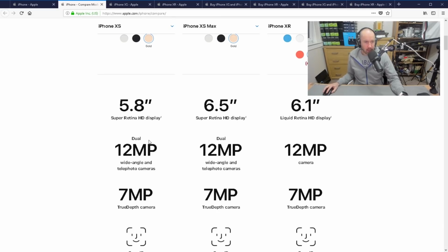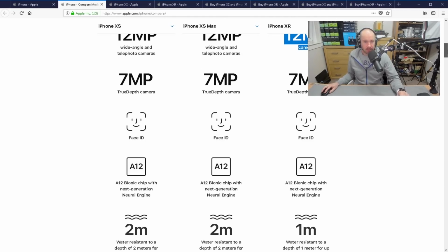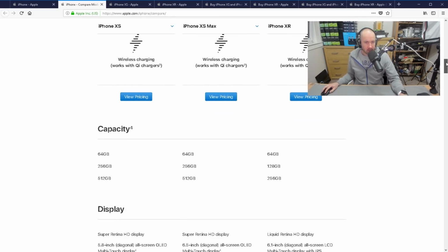Dual 12 megapixel wide angle and telephoto cameras. This one has a single camera at the back. 7 megapixel at the front. Face ID, it's the same A12 Bionic chip in all phones. A little bit extra water resistant in the XS. Then the capacities are the same, 64, 256, 512 for these two, and 64, 128 and 256 for that one. So a little bit different, but the same for these two.